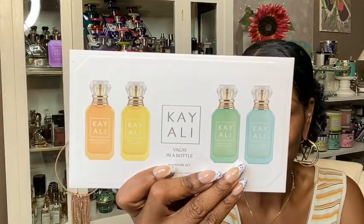Have I started to order another one of these several times? Yes, I have. And to say that I won't or to say that I will, I'm not going to say that. I'm going to give it just a little time in hopes that she will release one or two of these in a 50 ml. So again, these were my thoughts on the Vacay in a Bottle miniature set by KayAli.